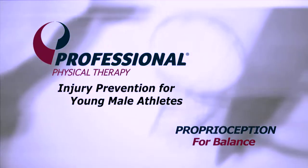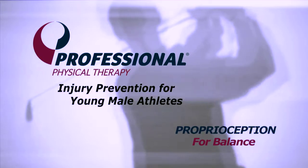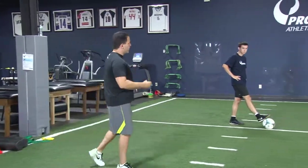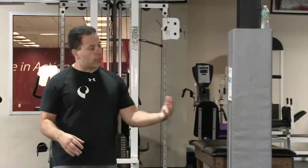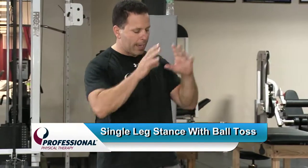The next exercise we're going to do is proprioception. This helps to increase balance and awareness of where your body is in space. I'm going to have you guys demonstrate some exercises that will help develop the strength in your hips, knees, and ankle. So our first exercise is a single leg stance, and we're going to pass the ball back and forth.